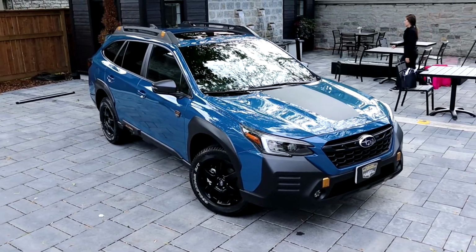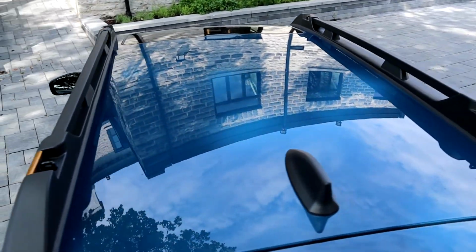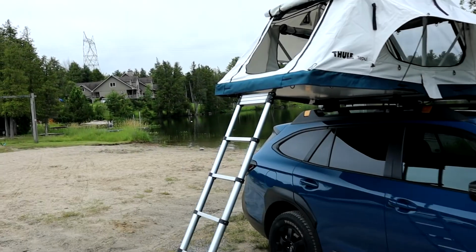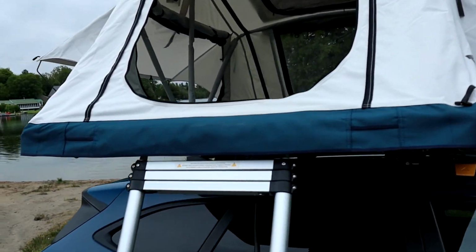Also, you've got a more rugged roof rack on the top. You can put up to 700 pounds. So it's really ideal to put your tent, and if you want to do some overlanding and all that, this Subaru is really built for that.